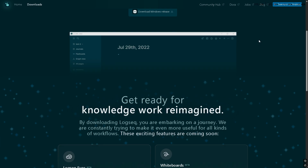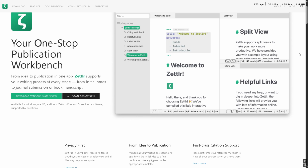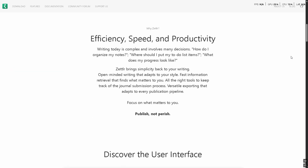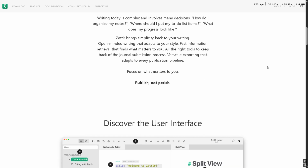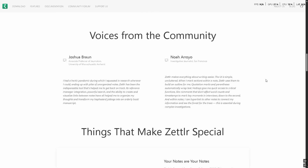After that, let's check out Zettlr. Over here, Zettlr is a markdown-based note-taking app designed for writers and researchers. Then it includes Zettelkasten, a distraction-free writing interface, and citation management with Zotero. After that, it is best for academic writing, structured research, and focused note-taking.